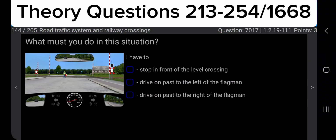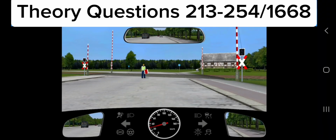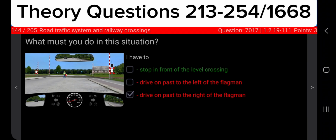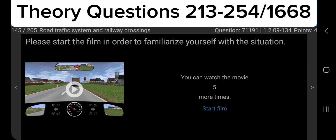What must you do in this situation? Drive on past to the left of the flagman. Drive on past to the right of the flagman.